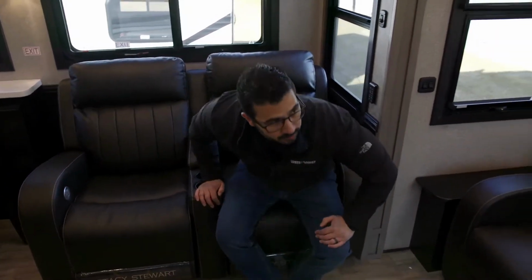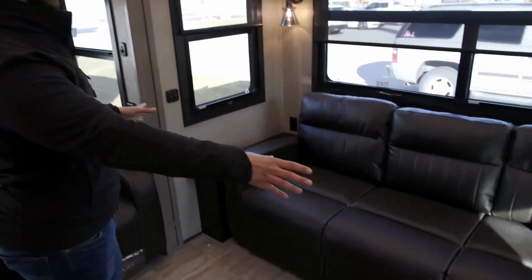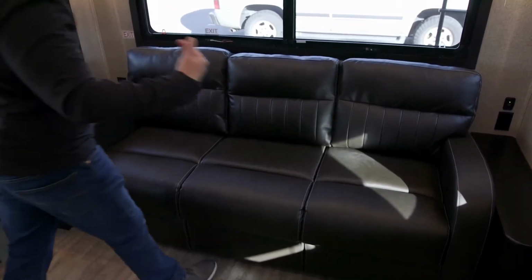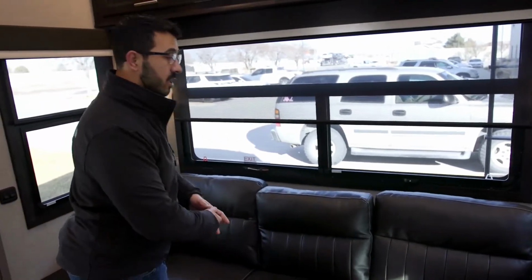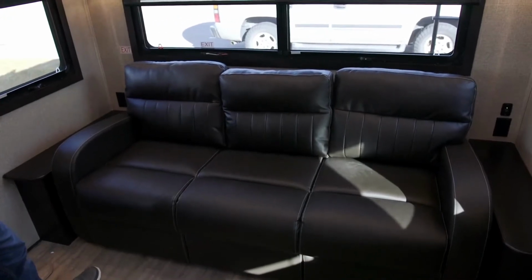Now, another thing, because you have that wide body, it allows you to have not only a 3-cushion sofa in the back, but also the end tables. So this huge sofa right here, the great thing about this, folks, is that this does fold out into a bed. It's a tri-fold. So if you have additional guests that want to stay the night, you can fold this out. You have a big bed. 2 people can very easily sleep there.